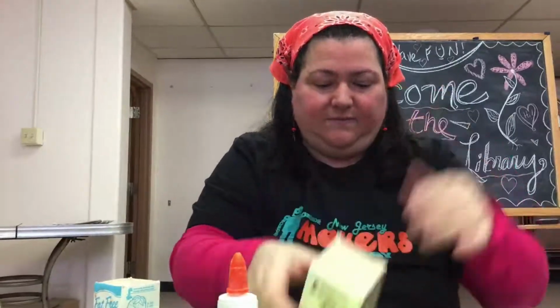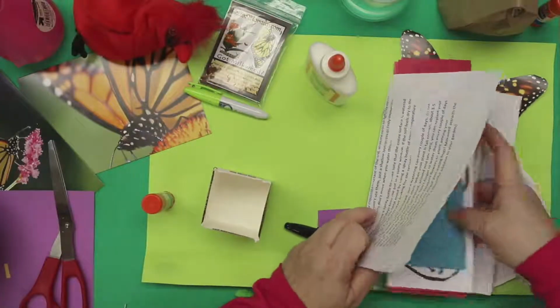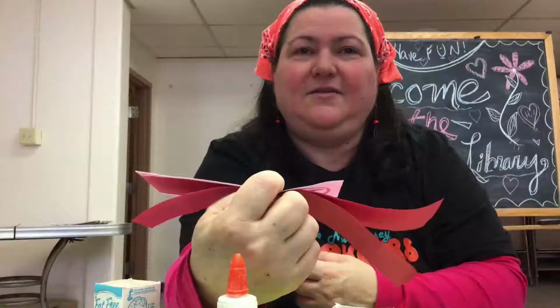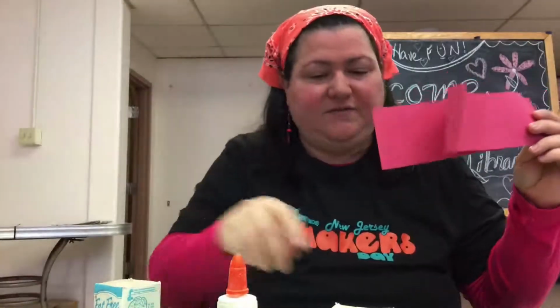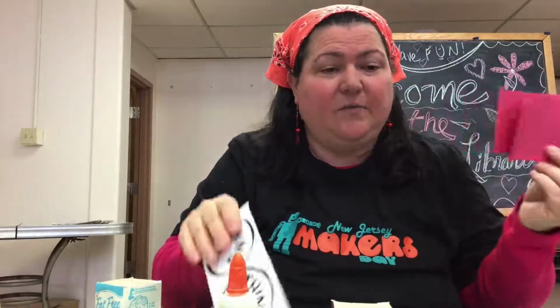So here is your second milk container with the top cut off. And what we're going to do with this one is, oh, what did I do? I made it a thing 1 and a thing 2. That's what they used to call me, thing 1 and thing 2. And the reason why I did 2 is because you have 2 milk cartons in your bag. So if you got a thing 1 and thing 2 or a bunny, you can make 2 bunnies, or you can make a thing 1 and thing 2.